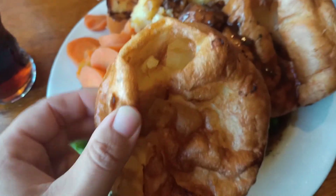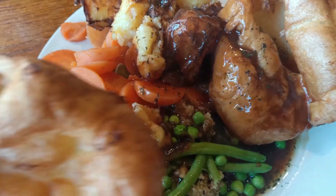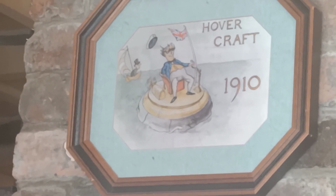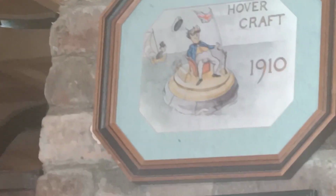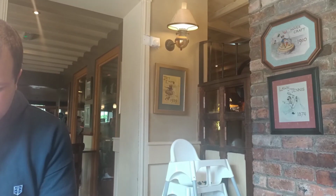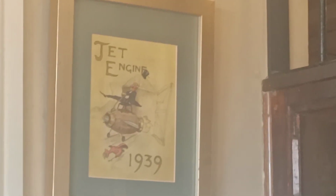Vegetables. Lawn tennis. And you got one here. Hovercraft. Jet engine. Oh. What one's this? Portland cement.